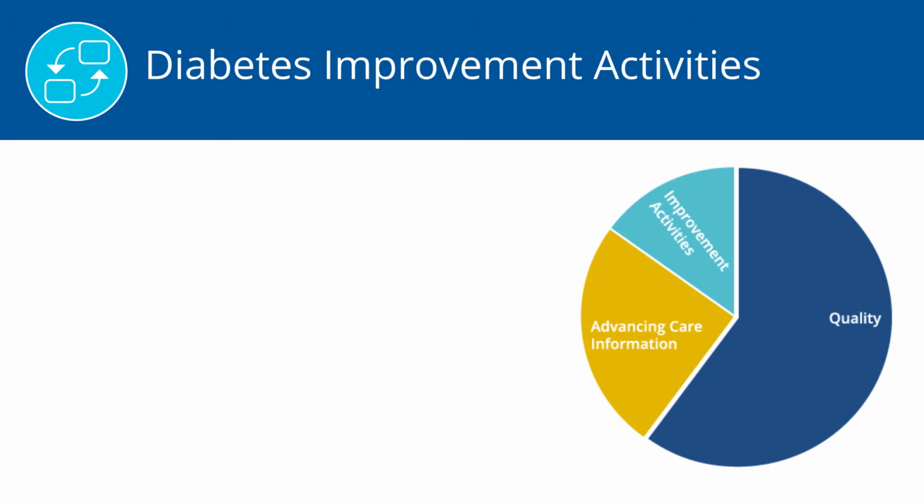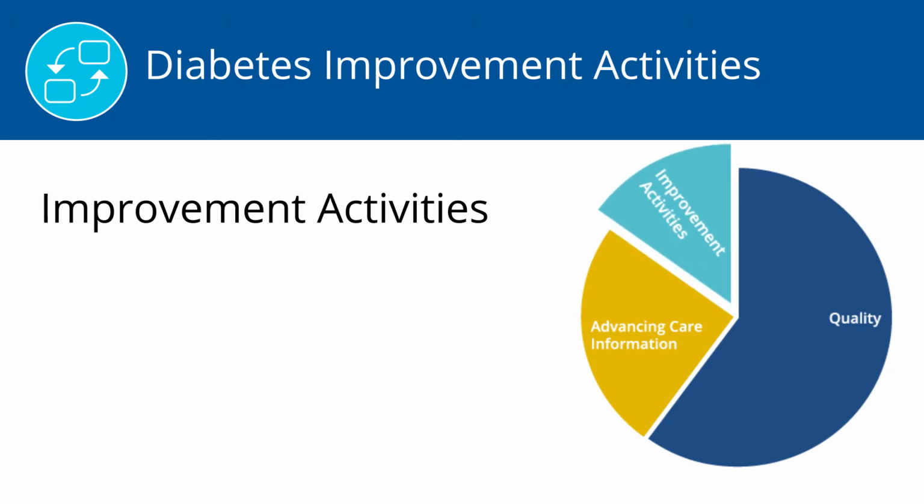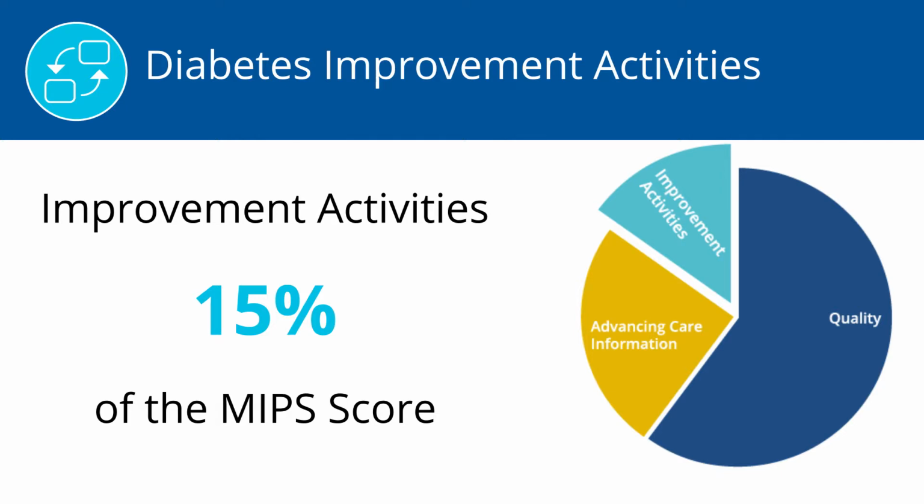The second MIPS Quality Payment Program category is the Improvement Activities category. This new category will make up 15% of your MIPS score. If your practice is a designated patient-centered medical home, you will automatically receive full credit for this category.